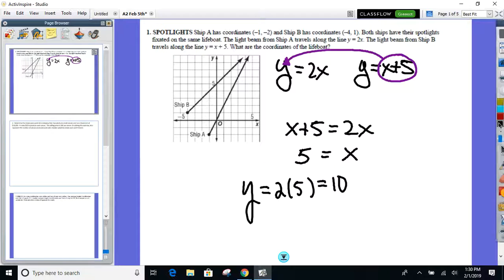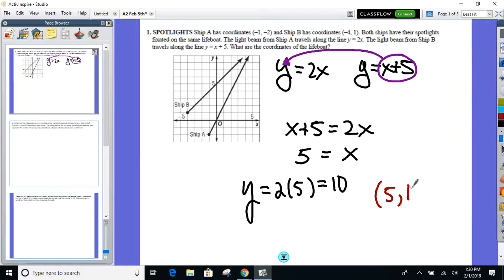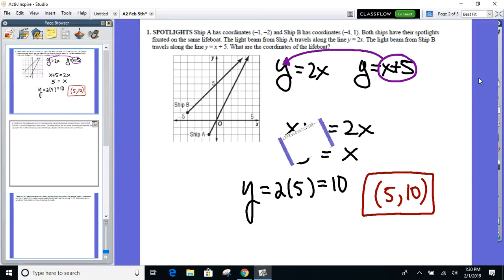Don't leave all this garbage here. Kind of sum it up for me. All right, 5, 10, put it as a point so I know I'm not trying to search around for the x and the y. That's what we're doing here the next couple days. Everyone all right with that one? No issues. We're good?